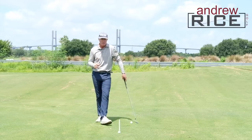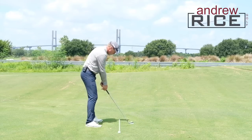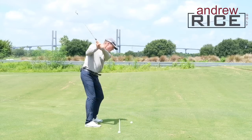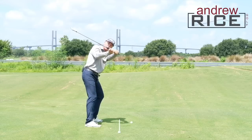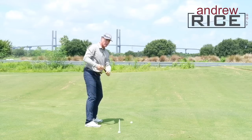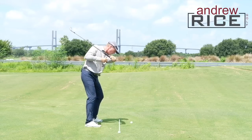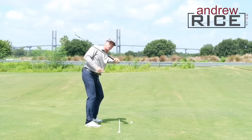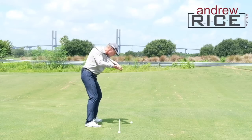Number 3, lead arm depth. Best viewed from down the line. We get up to the top and we have a player who, let's say, has shallowed the club. Brooks Koepka does a little bit of this. They've shallowed the club, they've got their lead wrist in position, and they get that lead arm too far out. Brooks Koepka doesn't get it too far.